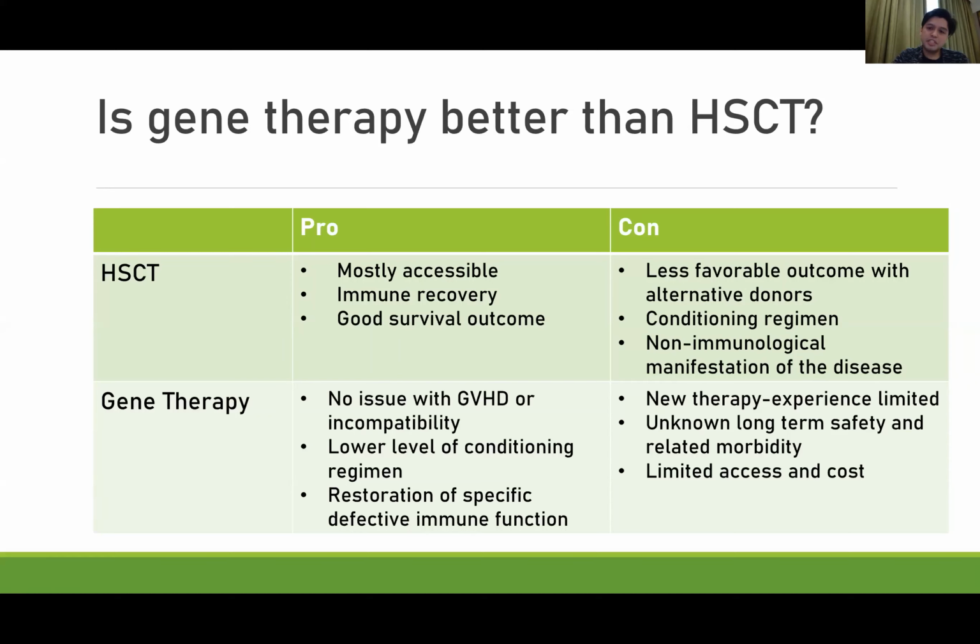The main advantage of gene therapy, as we have discussed, is that it does not need another HSCT stem cell donor. Thus, there is literally no issue with GVHD, as there is no problem with incompatibility. This also means there is less complication with the conditioning regimen, as the regimen will be less intensive. But the main limitation in gene therapy is the limited access and expensive cost, plus, as it is a relatively new therapy, our experience is still very limited in long-term safety, and the related morbidity is relatively unknown.